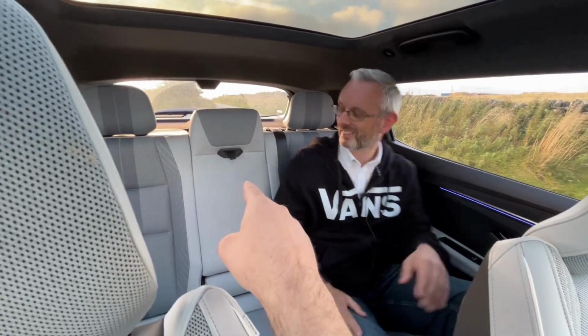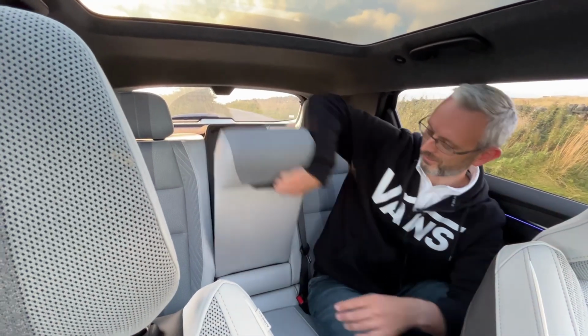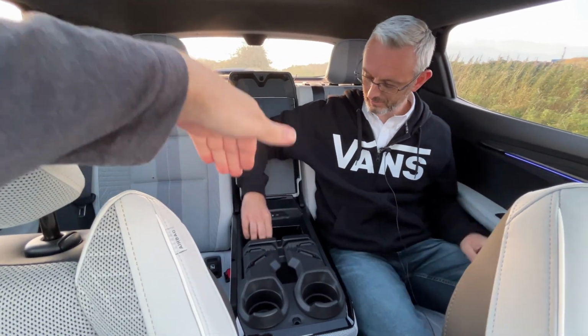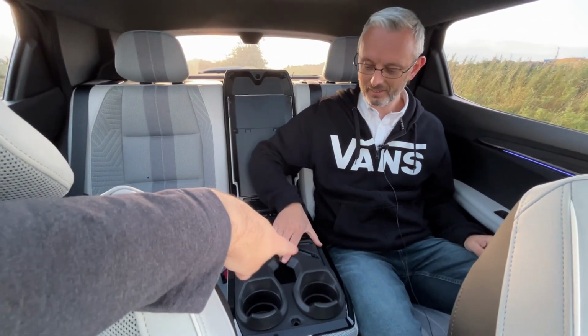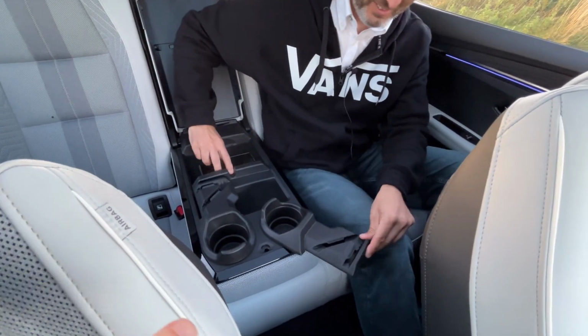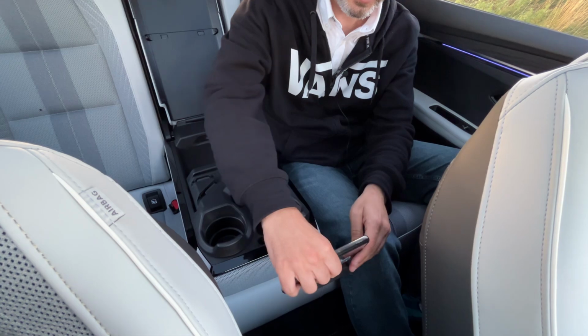Let me show you that. So pull that down. Okay. Your phone can go on that nice soft bit there, if you will. So you won't scratch it and stuff like that. Now, spin that round for us. So it's a cup holder, obviously. Oh, what? But if you put your phone... Oh, and it goes in there. It goes in one of them.